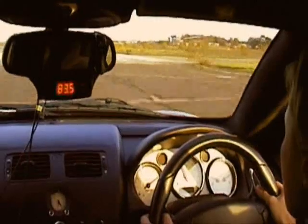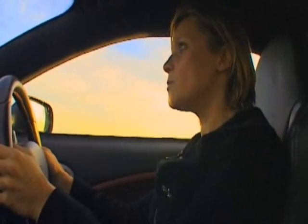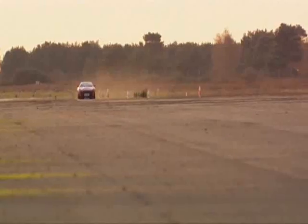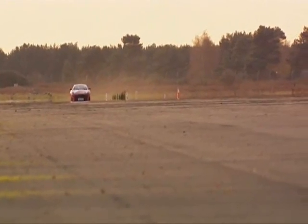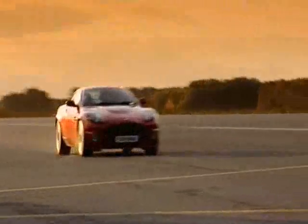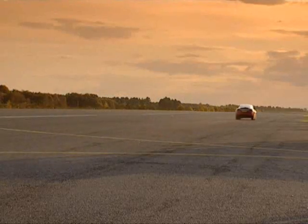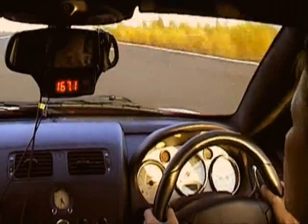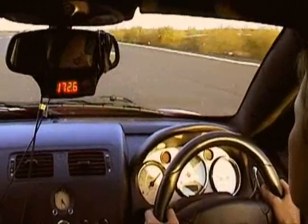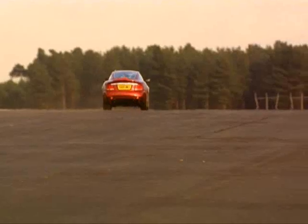Third gear. You can really feel all those horsepower just trying to push out through the rear wheels. Fifth gear, 141. Flat to the tank. Creeping up to 7,000 RPM, 168 miles an hour. I've got to change gear now, sixth gear, 170. Lifting off, onto the brakes.